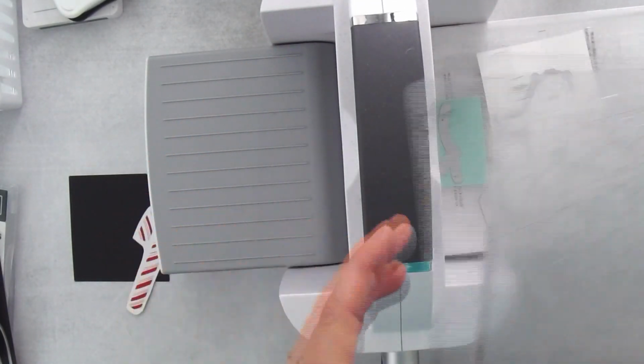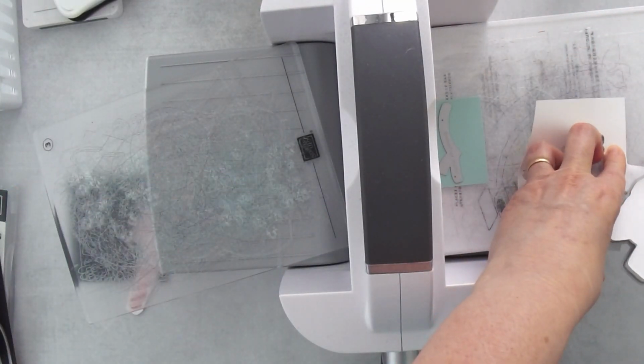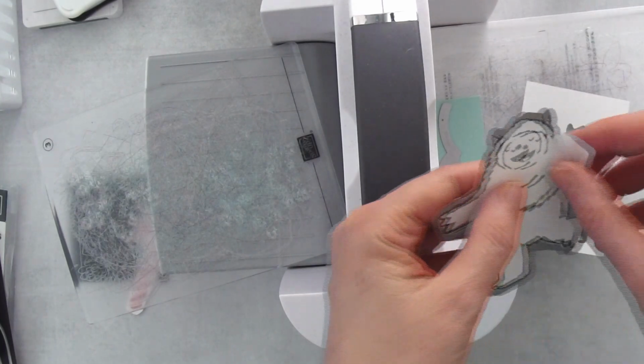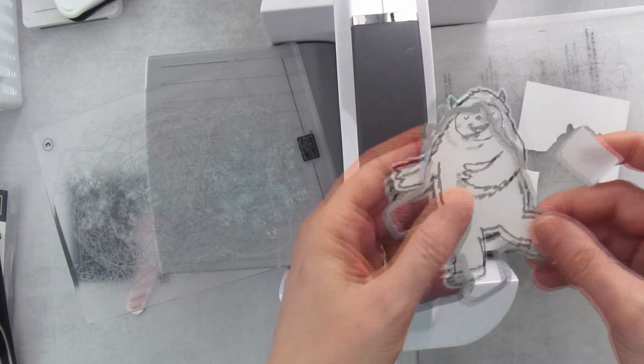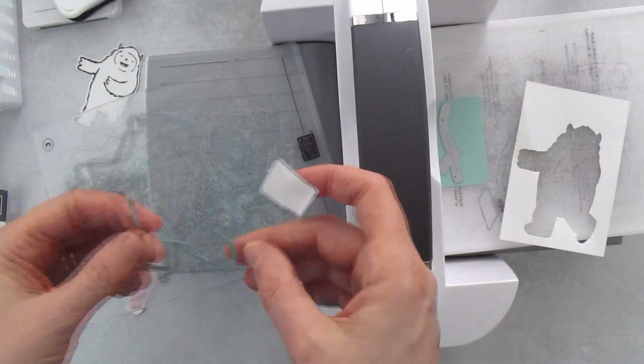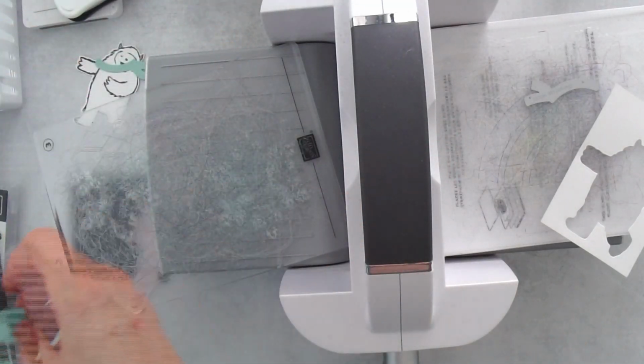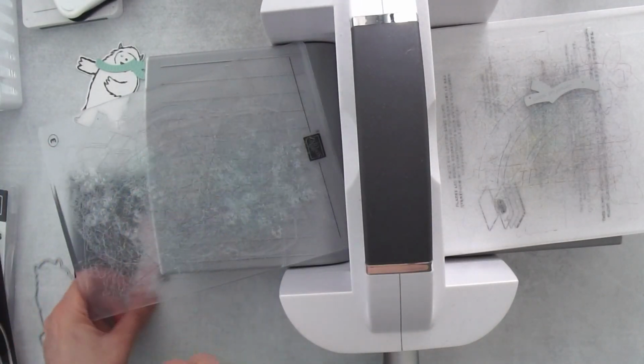All right. The nice thing about the Yeti is since Yetis are supposed to, I guess, live in the northern climes, you don't have to color the Yeti, except I will color its face. And then I'm gonna grab the scarf. And I love the scarf because it's got texture on it. And there is no scarf stamp, so this is just like a little added bonus with the texture on there. Okay, and then we're going to grab the candy cane.